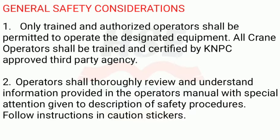General safety considerations. 1. Only trained and authorized operators shall be permitted to operate the designated equipment. All crane operators shall be trained and certified by KNPC-approved third-party agency. 2. Operators shall thoroughly review and understand information provided in the operator's manual with special attention given to description of safety procedures. Follow instructions in caution stickers.